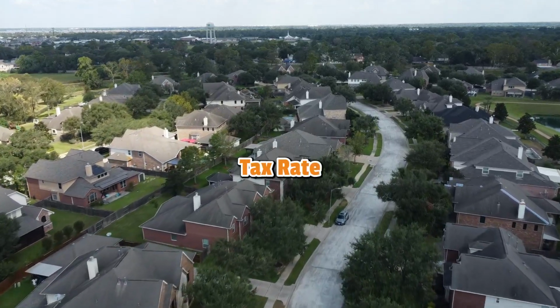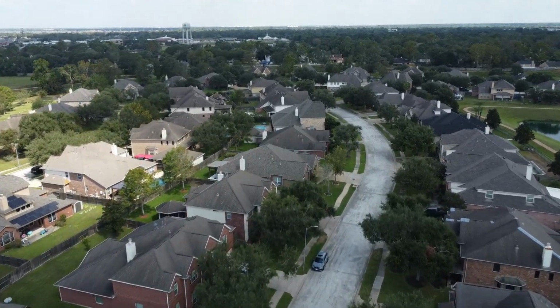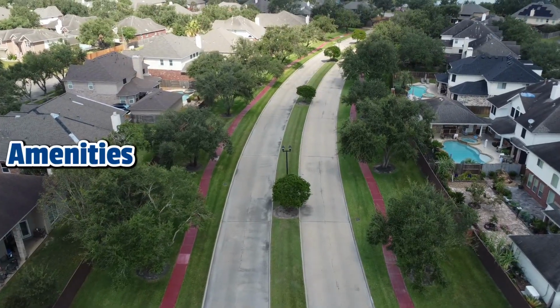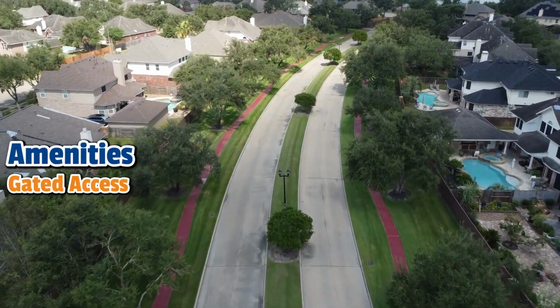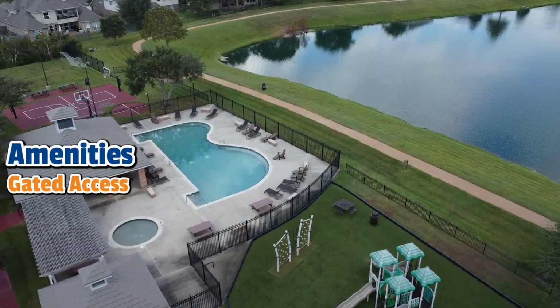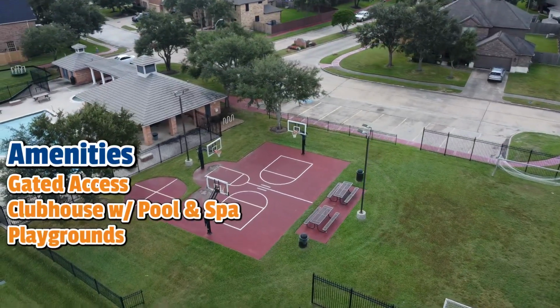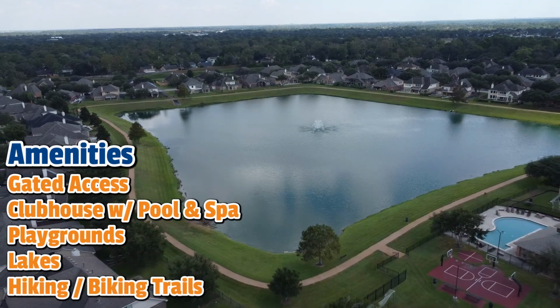The tax rate is a low 2.4%, and the annual HOA dues are $1,000. The amenities here at the Villages of Mary's Creek include a gated entry for that extra layer of security, a clubhouse with a pool and spa, playgrounds, a lake, and hiking and biking trails around the lake. All right, y'all, we're coming up on the first property here at the Villages at Mary's Creek, and this property is gorgeous inside. Unfortunately, it is occupied, so I'm not gonna be able to get inside this one out of respect for the homeowners.